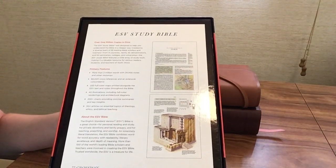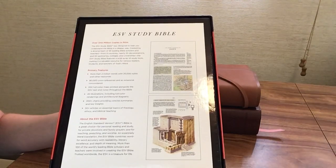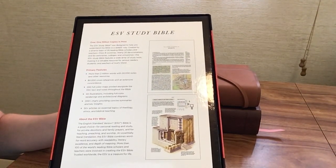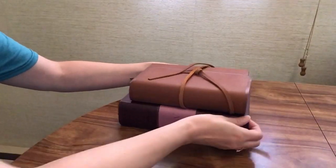So anyway, we're going to have 200 plus charts providing concise summaries and key insights, 50 plus articles on essential topics of theology, ethics, and biblical teaching. So, I have these both here.